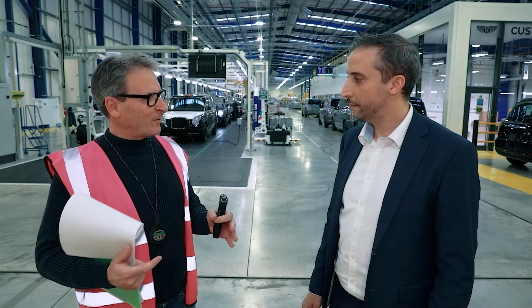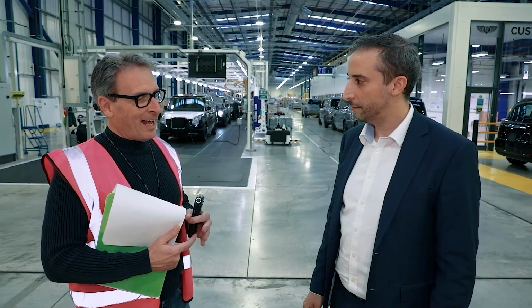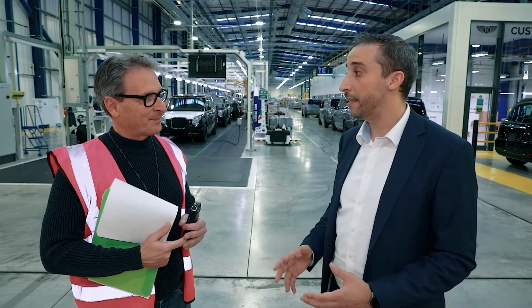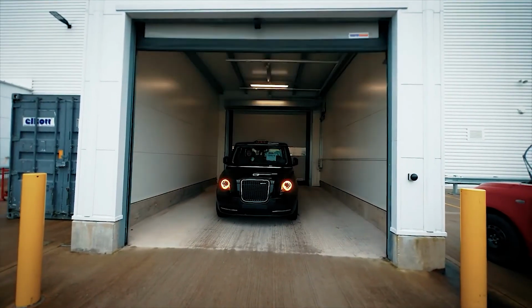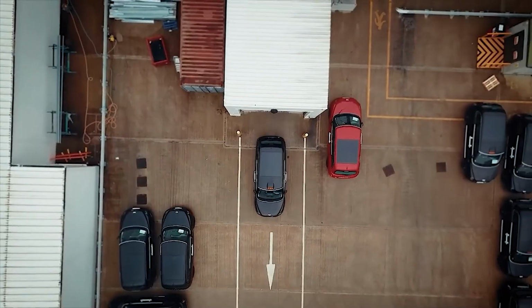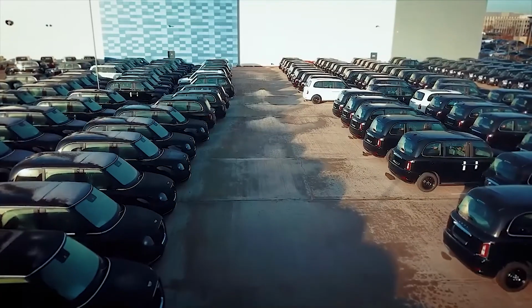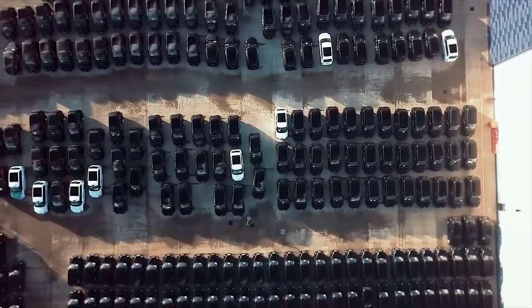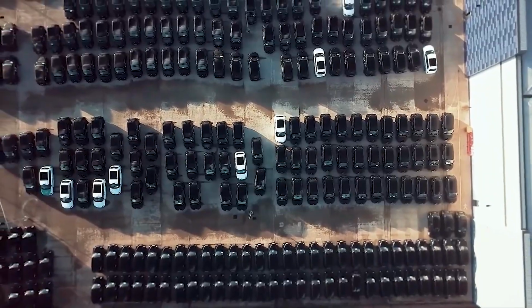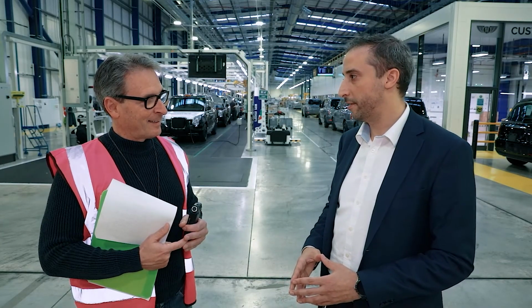Let's look a little bit to the future. Expanding capacity with the TX. How is that looking? So our factory is geared up to do between 22 and 24,000 vehicles a year. We currently run around between 3,000 and 4,000 cars, and therefore we can expand capacity quite significantly. We have got in essence around about 90 odd stations, but we can extend that to 120 plus stations, and we can run twice as fast cycle times.